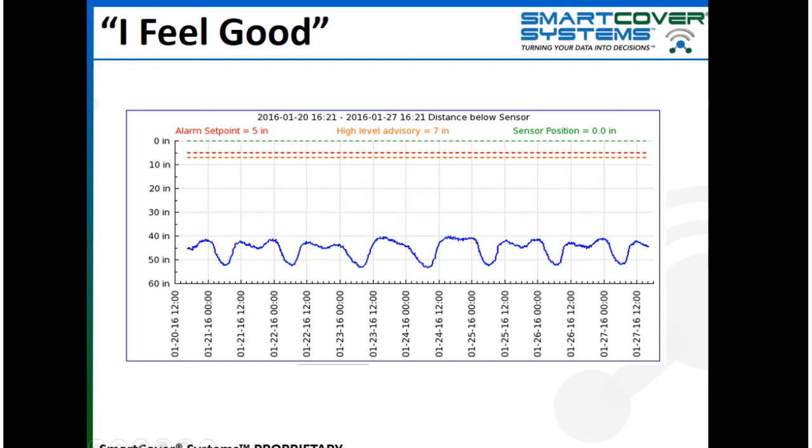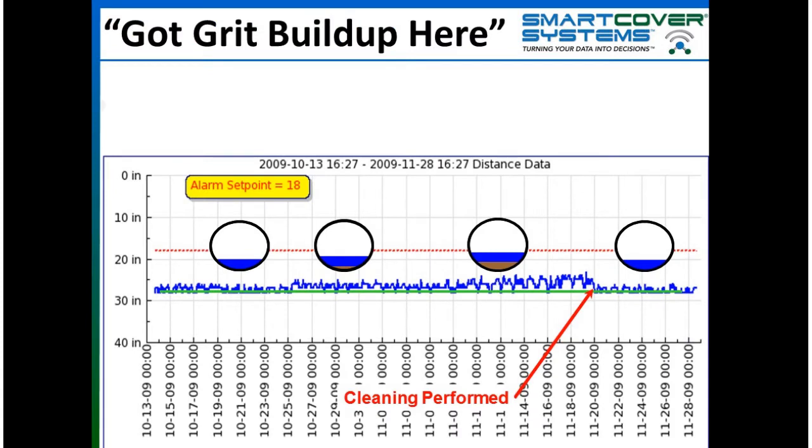But let's look at what happens if you have some grit buildup. This is an example of a location in Los Angeles, where you can actually see the water levels change over time. And these water levels were actually caused by rain events. So rain events occurred at this point, grit came into the system, and the water levels rose. So you have the same pattern sitting on top of grit, and as those patterns change, you can say, you know what, there's something going on there.